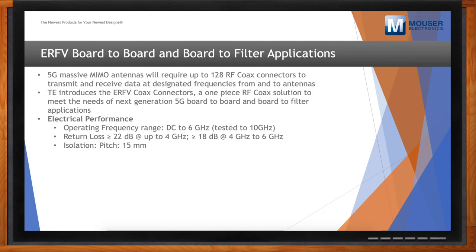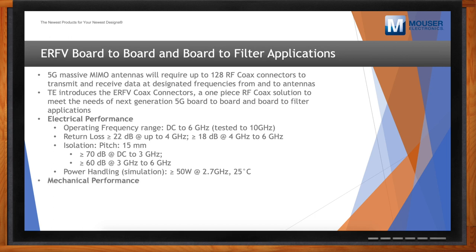The pitch is 15 millimeters, so that means when you design your board system, you have a 15 millimeter pitch between connector spacing. The isolation is 70 dB from DC to 3 gigahertz and 60 dB from 3 gigahertz to 6. The power handling simulation shows that the product operates with 50 watts at 2.7 gigahertz and 25 degrees C. The current minimum board to filter and board to board distance is 6.2 millimeters. We are working on the next generation ERFV connector to include a 4.5 millimeter, low profile, high power connector. We've designed various tolerances in the ERFV connector to compensate for the differences in board warpages or actual radial misalignment of the connectors between boards and filter.